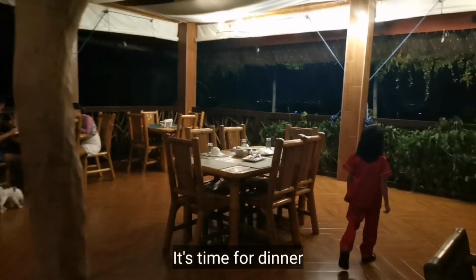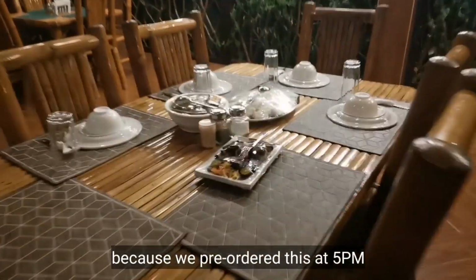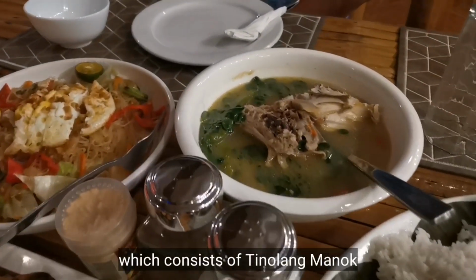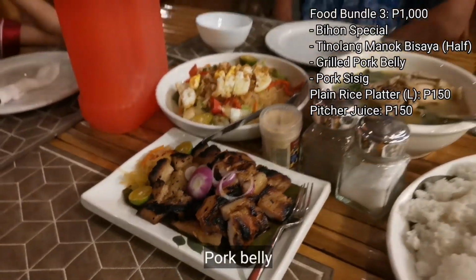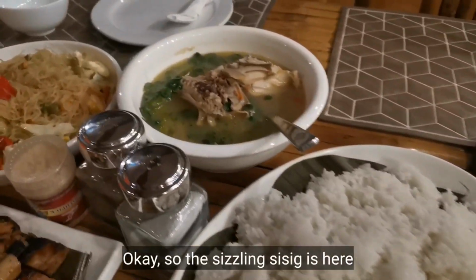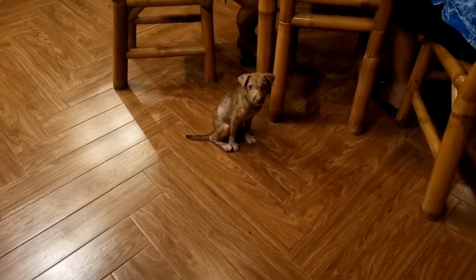It's time for dinner, and our food is already ready because we pre-ordered this at 5 p.m. We ordered their food bundle, which consists of tinolang manok, sihon, pork belly, murag na kuwang. Okay, so the sizzling sisig is here, so everything is complete. Let's eat! A few moments later.